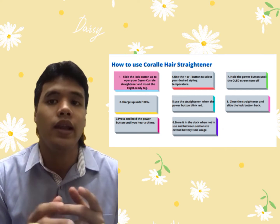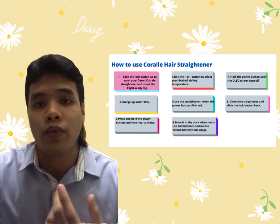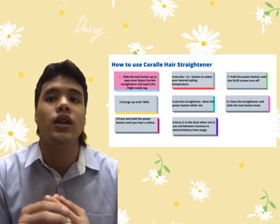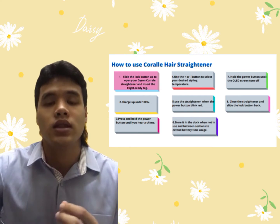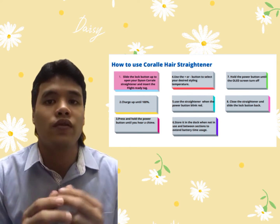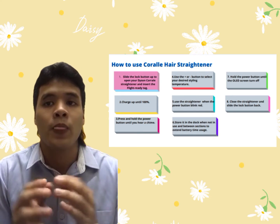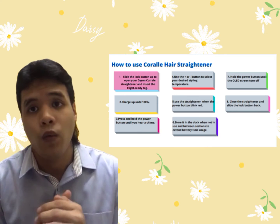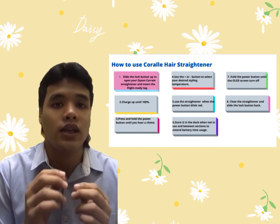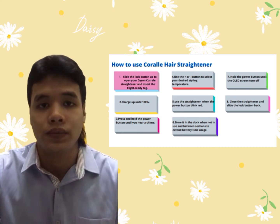Always begin styling with a full charge for the best results. Select your preferred styling temperature by pressing the positive or the negative, which are the up and down buttons. When Coral reaches your preferred temperature, you will hear another chime. Start at a lower temperature than usual, according to Dyson. When not in use and in between sections, store your Dyson Coral straightener in the dock.